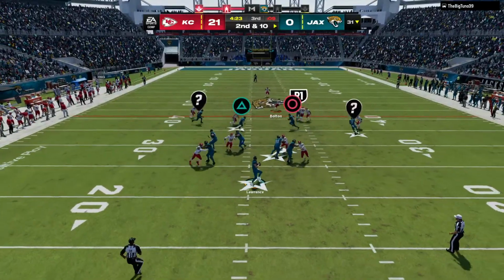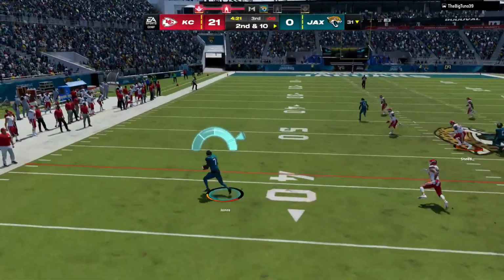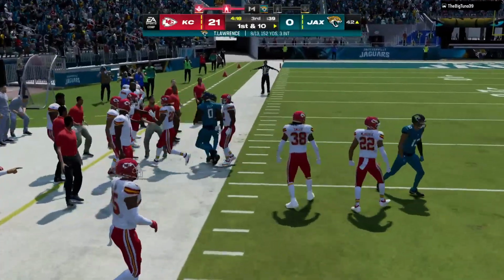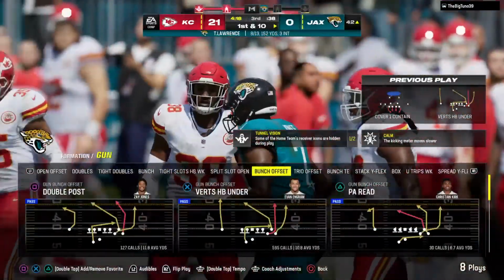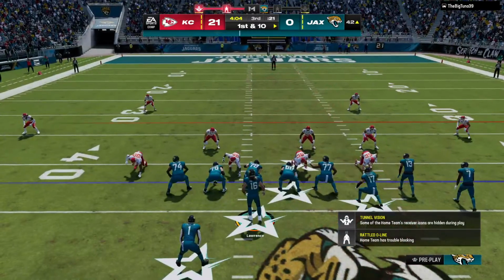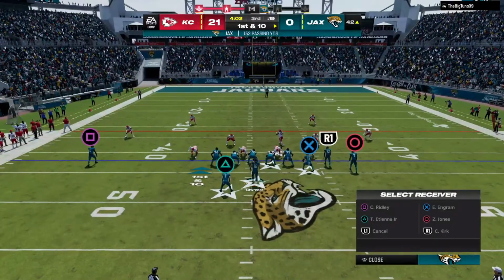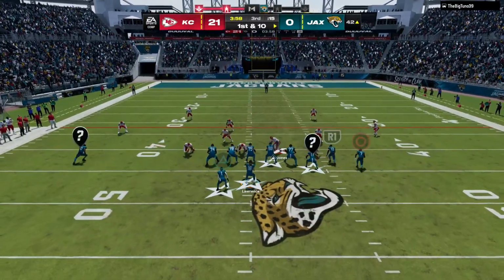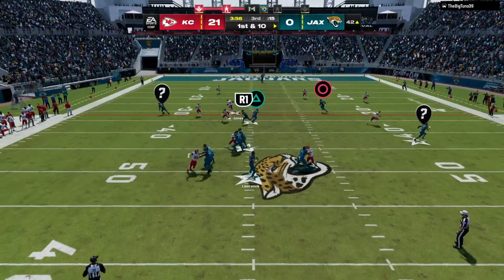Here's Lawrence. Caught by Jones, and he'll be out of bounds just shy of the 40. The extra effort after the catch makes it good for a gain of 26 and also a first down for the Jaguars. First and 10 at the 42. Here's Lawrence to throw.